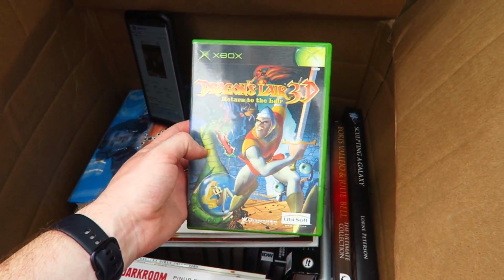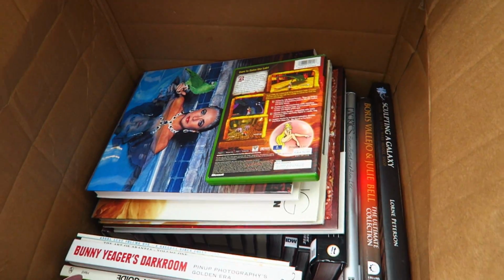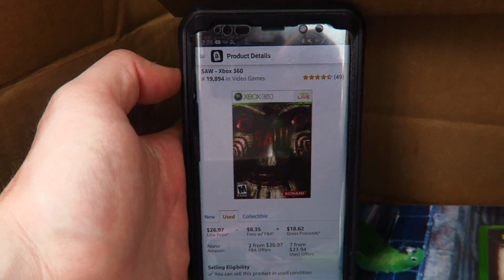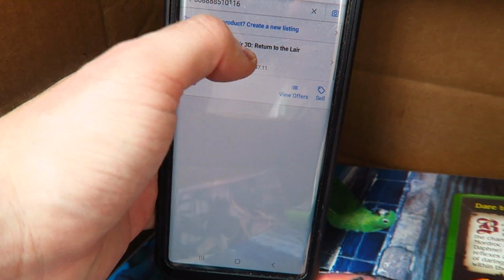I think one more video game. Dragon's Lair in 3D, very clean. This is actually one of the cleanest of all of them. Scan this in. And let's see. I hope it's going for a lot. I didn't look up any of the video games. They had extra ones there, but I just kind of knew that they weren't worth anything.